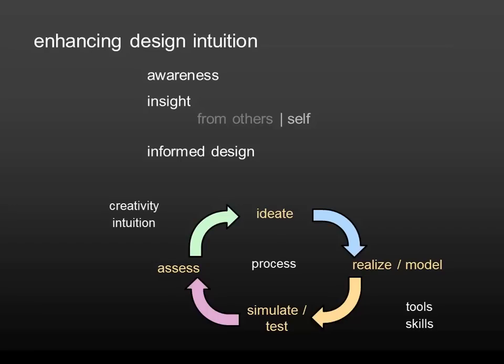And how I think that is relevant to the students in this whole process is, if you think about this whole cycle, the whole notion of tools and skills and all those things that we want to give you, typically in your junior or senior year, where we really focus on some of the really detailed skills, they're tied down in one quadrant. The whole notion of creativity and intuition is up at the other side. As we move from assessment to ideating, it's more about creativity and intuition.